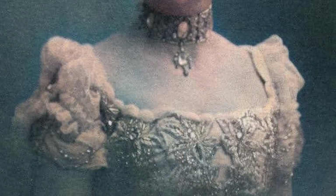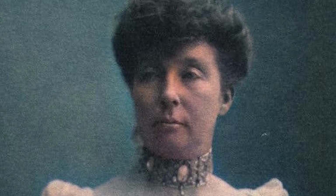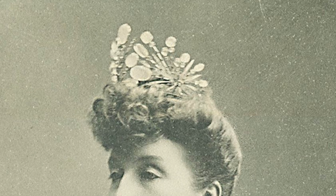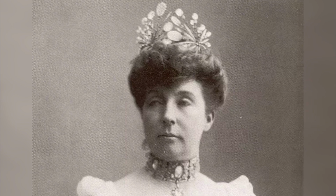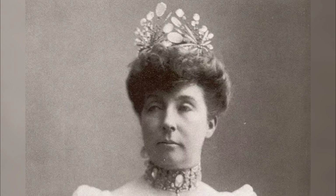Opal Tiara and Choker of Princess Marie. Princess Marie of Denmark's Opal Tiara is a striking example of the artistry and elegance of late 19th century royal jewelry. The tiara, designed in the flowing, organic style of Art Nouveau, features delicate floral sprays, each crowned with large, oval-shaped opals. This towering and intricate creation, often regarded more as a piece of art than a traditional tiara, was a reflection of Princess Marie's distinctive and unconventional style.